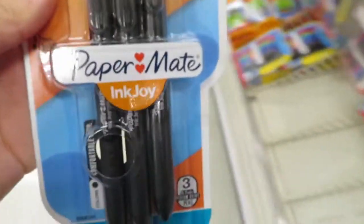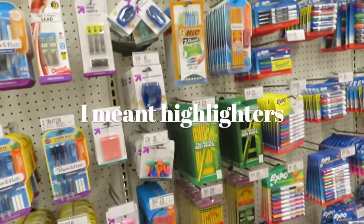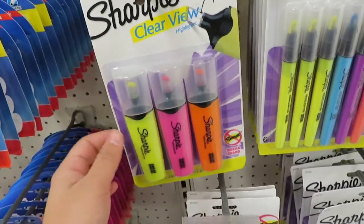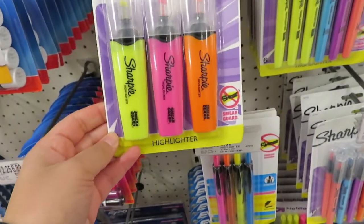Alright, I'm gonna get these Papermate gel pens. And I need Sharpies. I might do these mini ones with the clear view, because sometimes the other ones smudge a lot. So I'm gonna get these maybe. I just don't like how they're so thick.